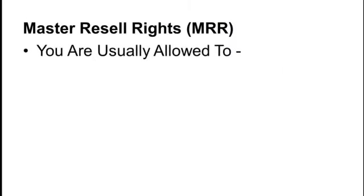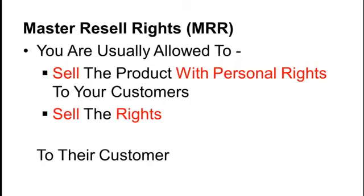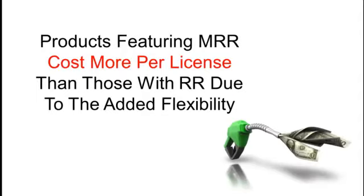Master Resale Rights, or MRR. With MRR, Master Resale Rights, you are usually allowed to both sell the product with personal rights to your customers or sell the rights as well, so that your customer can also sell the product to their customer. Generally, products featuring MRR will cost more per license than those with RR due to the added flexibility offered with these types of releases.